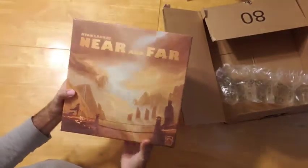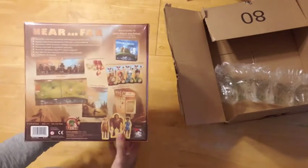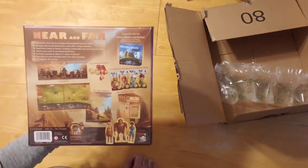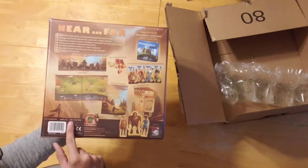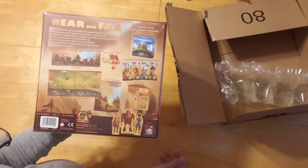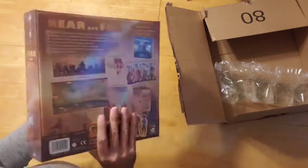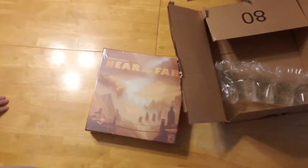We've got Near and Far by Ryan Laukat and Red Raven Games. Okay, so let's see. Search for a lost city in a strange and wonderful world of ruins. This is the sequel to the Above and Below game. 2 to 4 players. Recommended age of 13 and over. Estimated game length is 90 to 120 minutes. Of course, the game design and the illustration was by Ryan Laukat, and he's also one of the writers as well. So this is really, really neat, really, really heavy. Looking forward to this. All right, let's see what else we've got here.